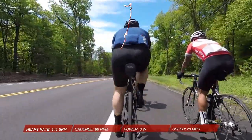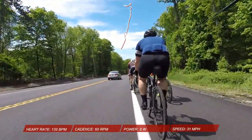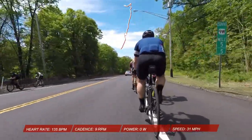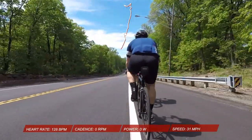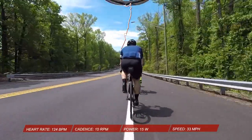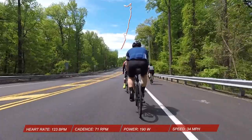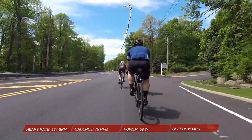Alright, so once again, the guy in the blue kit, I gave him space to pull in front of me. Once again, I'm not committed to the break, but I'm in the break. Heart rate's 130, zone 1, and we're still doing 32 miles an hour. The most important thing is conserve energy and don't panic. Stay fresh, stay committed, but stay in the game.